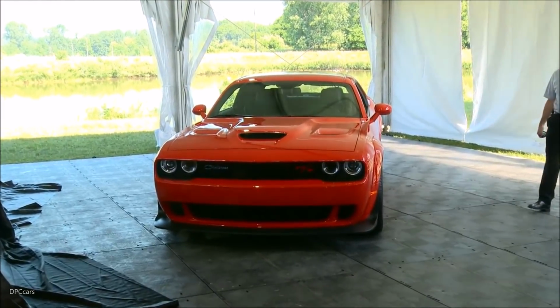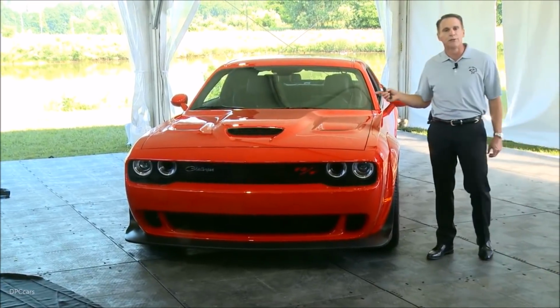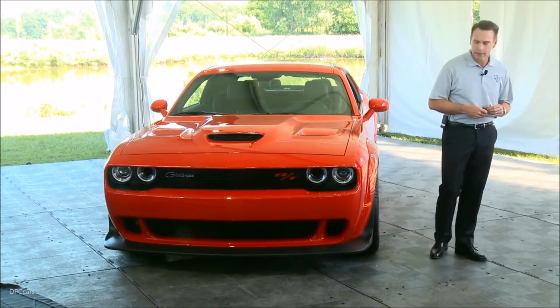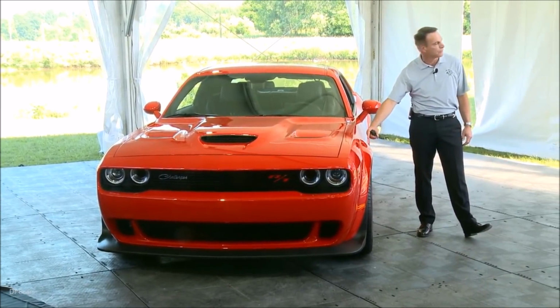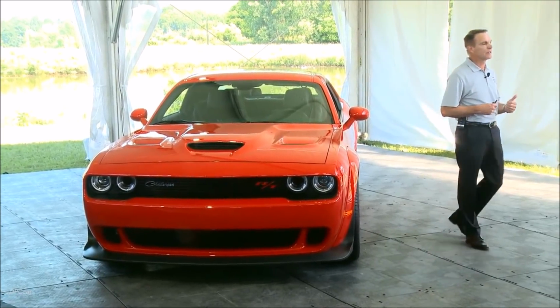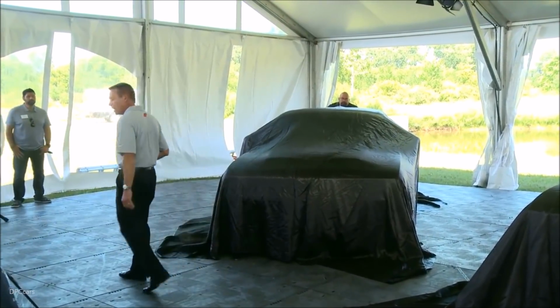All right, a couple things about the Widebody. First of all, under the hood is a 392 V8. It has a best-in-class 485 horsepower. Naturally, you're going to notice next on the Widebody that it's 3.5 inches wider, which allows for improved performance and handling. The second car is one in which you guys are familiar with as well.